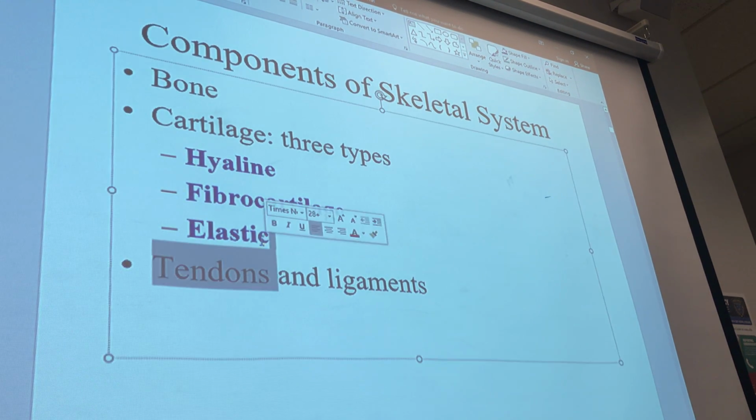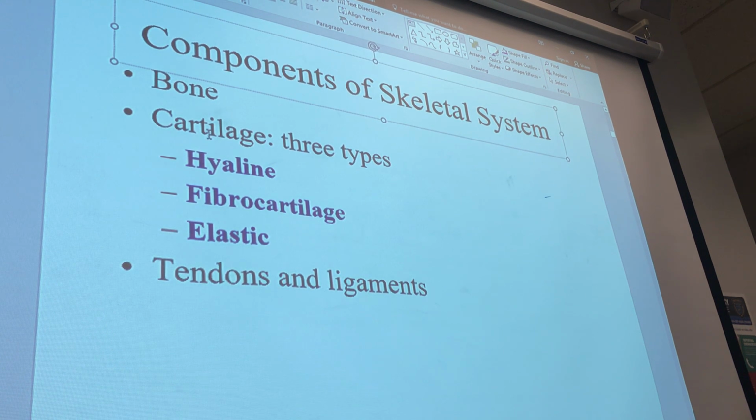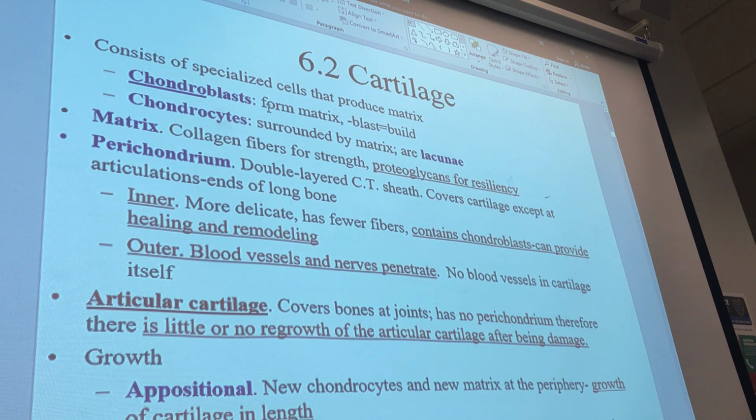And as we age, it stops doing that function, and it's only solely located in the red bone marrow. Now, components of the skeletal system: again, a huge link between bone and cartilage. We'll talk about those independently coming up. So cartilage first. Anything with the root chondro refers to cartilage. So chondroblast, chondrocytes. Chondro means cartilage, blast means build. We're going to see two versions of this: chondroblasts, forming the cartilage matrix, and later on, osteoblasts. And we've already heard of one, fibroblast, when we talked about connective tissue.